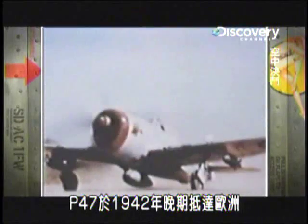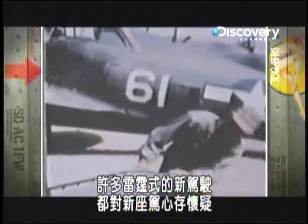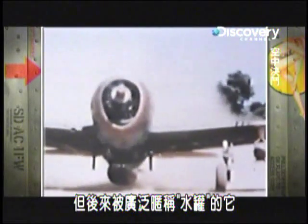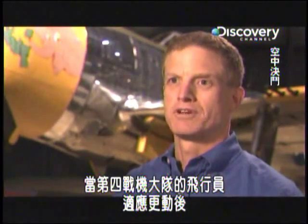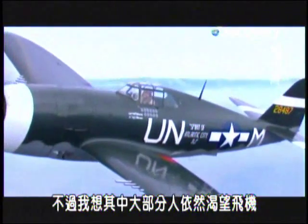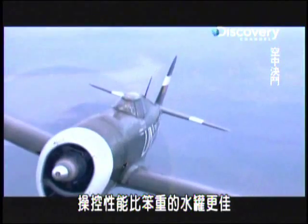The P-47 arrives in Europe in late 1942. But in sharp contrast to the FW-190, many of the new T-Bolt drivers are skeptical about their new ride. Many of the fighter pilots first assigned to the P-47 upon seeing it were disappointed, some calling it a 7-ton milk bottle. But the Jug, as it became popularly known, was actually a very sturdy and rugged airplane. And once they adjusted from the switch in the 4th Fighter Group from flying Spitfires to the Thunderbolt, they actually put it to very good use. However, I would say most of them still pined for an aircraft of more maneuverability than the monstrous Jug.